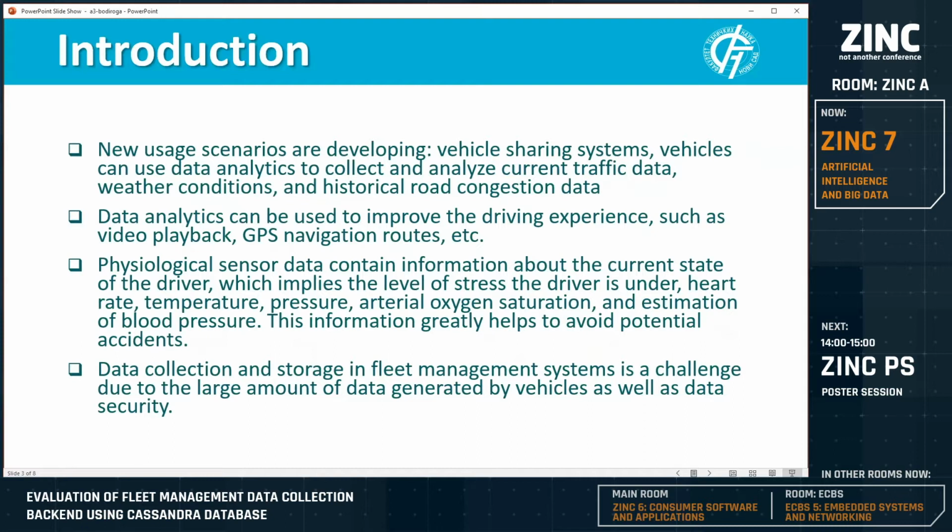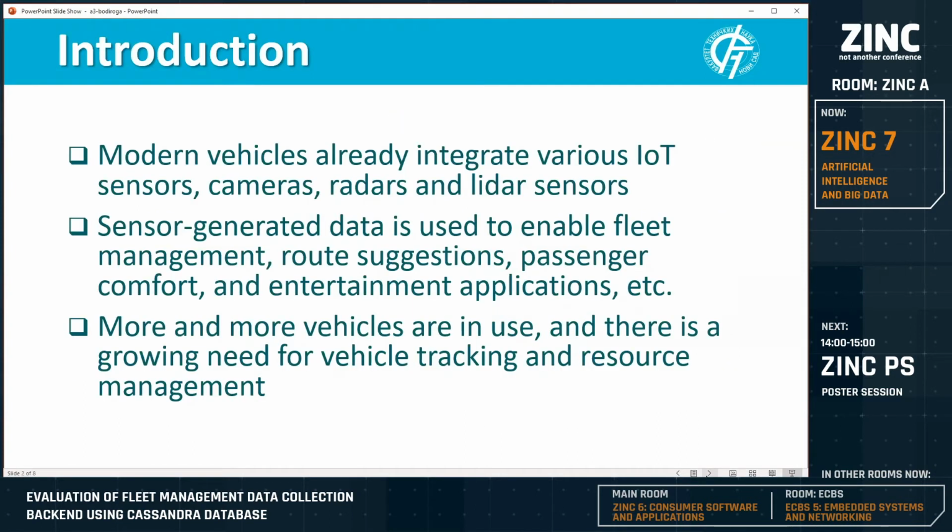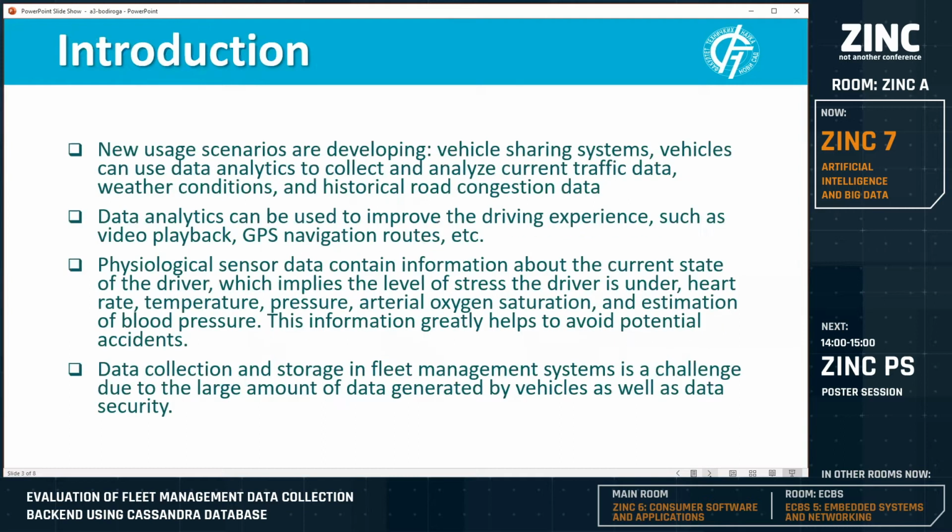As we have already mentioned, more and more vehicles are in use, so there is a greater need for vehicle tracking and resource management. To accommodate the needs of the large-scale industrial and commercial fleets, dedicated fleet management systems are created. As development of the autonomous vehicle progresses, new scenarios are also developing.